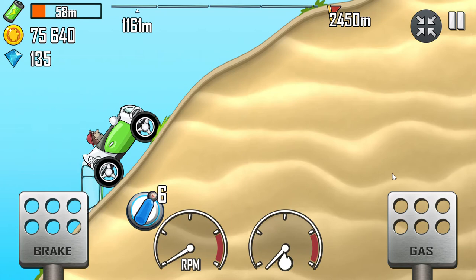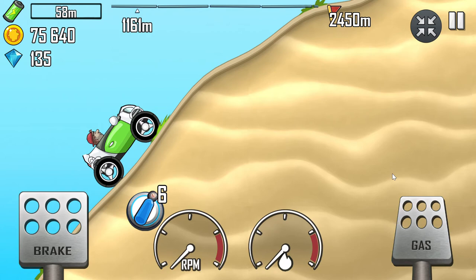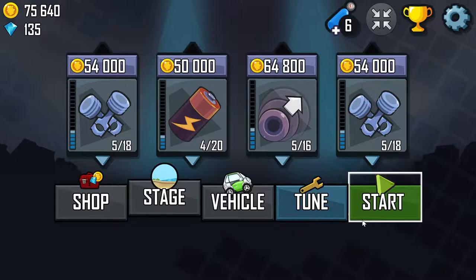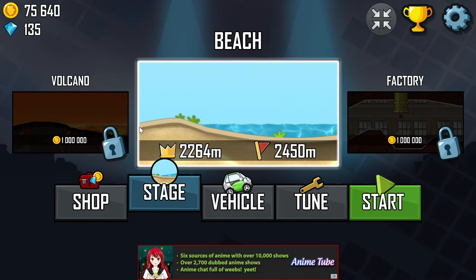Well, I guess I got stuck. The wall barrier that follows you, the wall barrier of death, that just keeps you afloat. It's also in Hill Climb 2. I don't even know why it's that stair. You can't go too far back because then you'll run into that. Sometimes that can crash your vehicle.